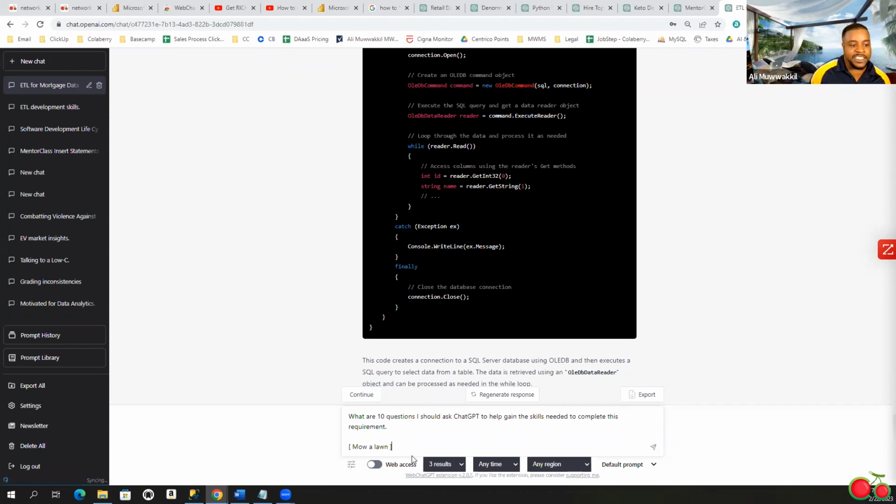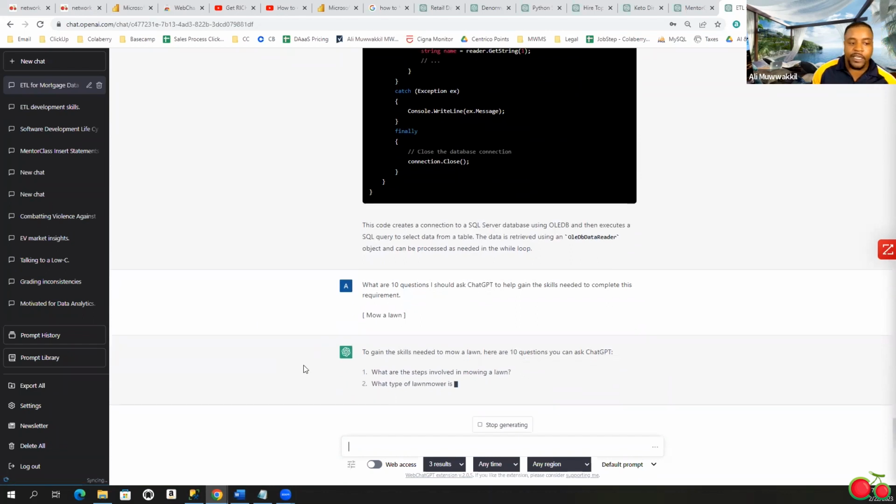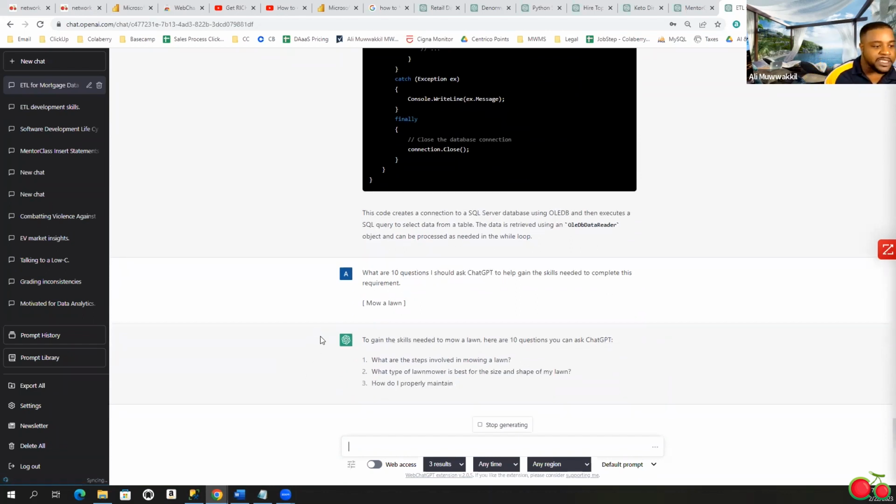Okay, what are 10 questions I should ask ChatGPT to help gain the skills needed to complete the requirement? Pass in any requirement you want, like mow a lawn. To gain the skills needed to mow a lawn, here are 10 questions you can ask ChatGPT.